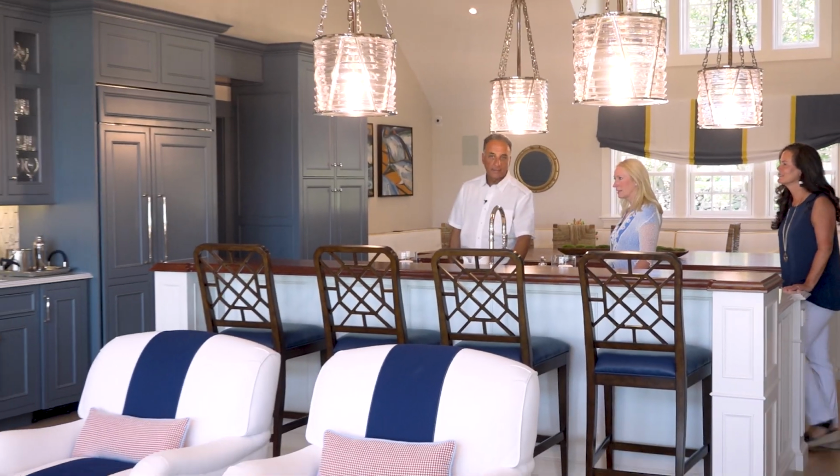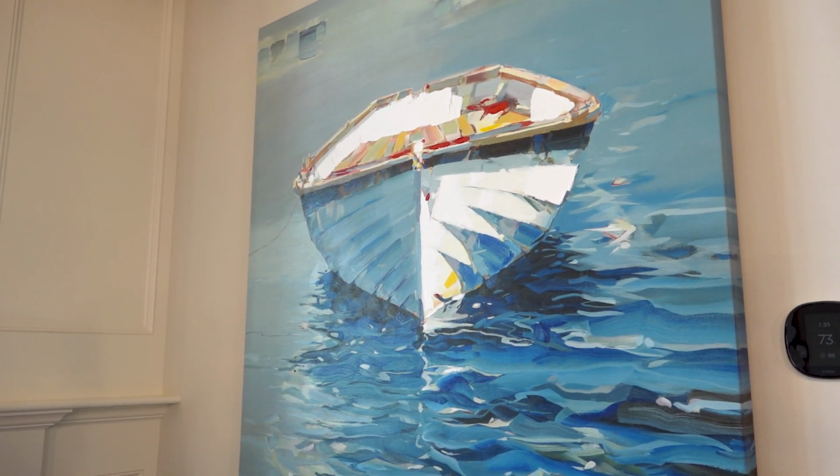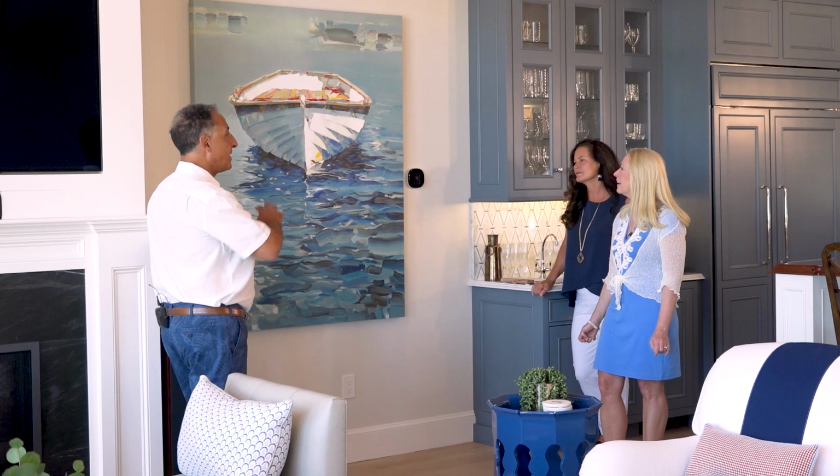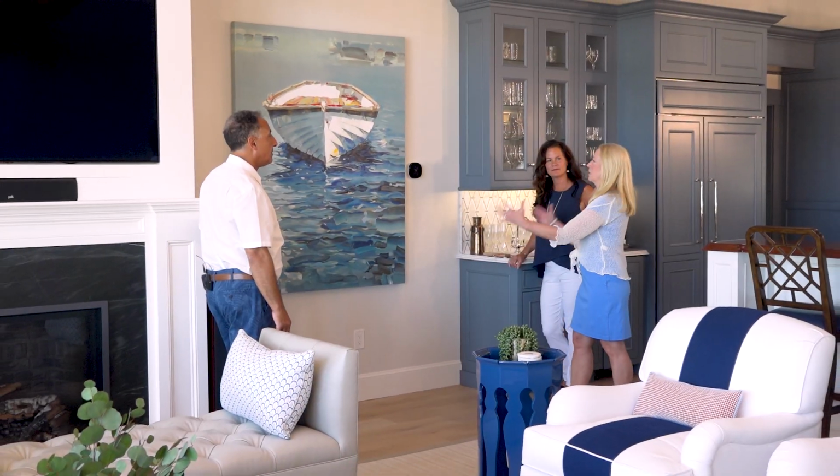Another beautiful painting, a little skiff there, a rowboat. And this is a local artist? This is a local artist. This is a reproduction, as you can see. But we thought the colors that it brought into the room just complemented everything that we designed with. And just like one item like that, it's bold again.